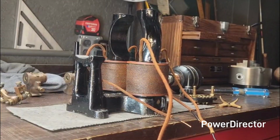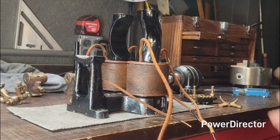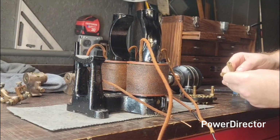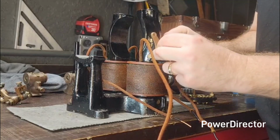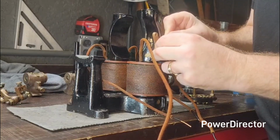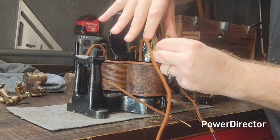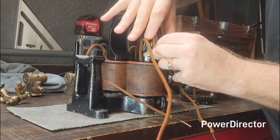Using the witness marks that we made when we took this thing apart, I placed the coils and the pillars into position, but I haven't secured them yet. It's about time to start doing some reassembly on this. And the first thing I'm going to do is put this bracket in here. When I put these screws back in, I'm putting a drop of oil on each screw just to lubricate it in case we have to take it apart again. If I'm blocking the camera, I apologize in advance. There's not a ton of room in here.